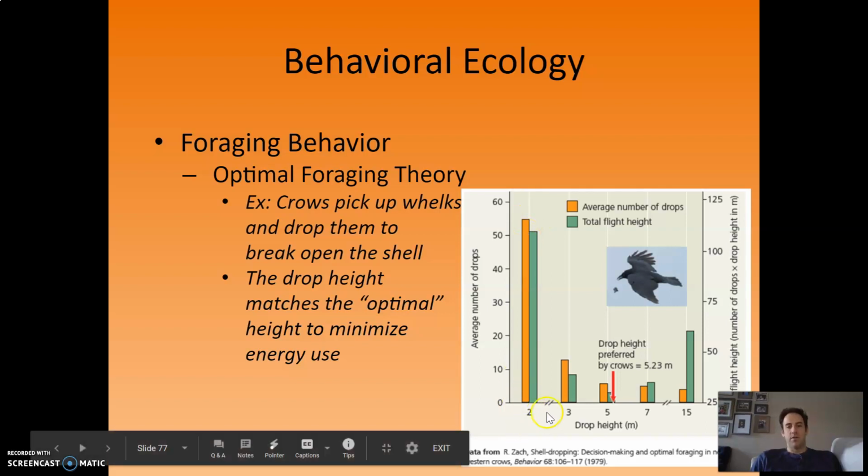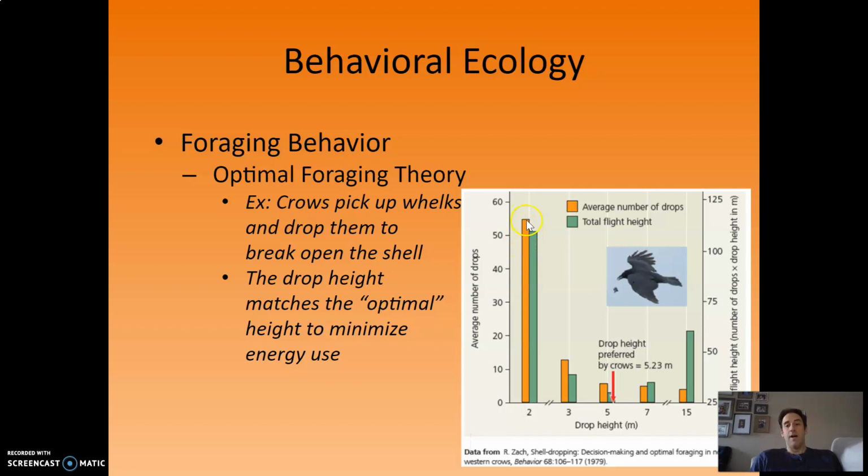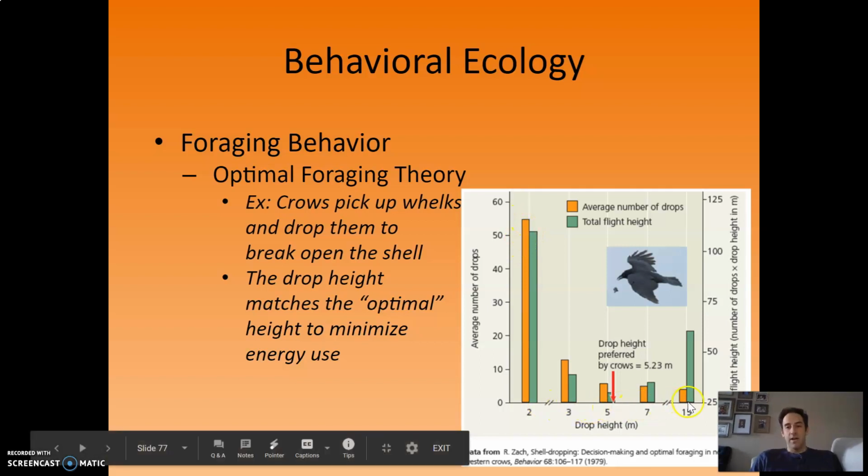So if you drop them from a lower height, then you need a lot of drops. If you drop them from a higher height, then you don't need as many drops to get it to crack open. And then they calculate, well, what's the total flight time if you do a lot of drops from a small height versus few drops from a higher height? And the total flight time is in green here.